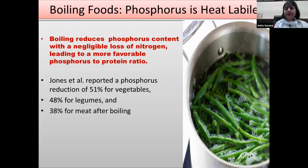And as I mentioned, boiling reduces phosphorus contents with a negligible loss of nitrogen, leading to a more favorable phosphorus to protein ratio food for them.